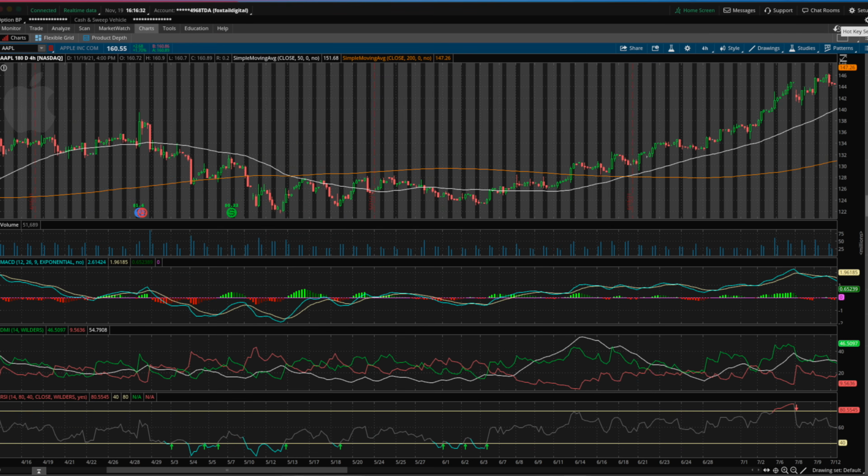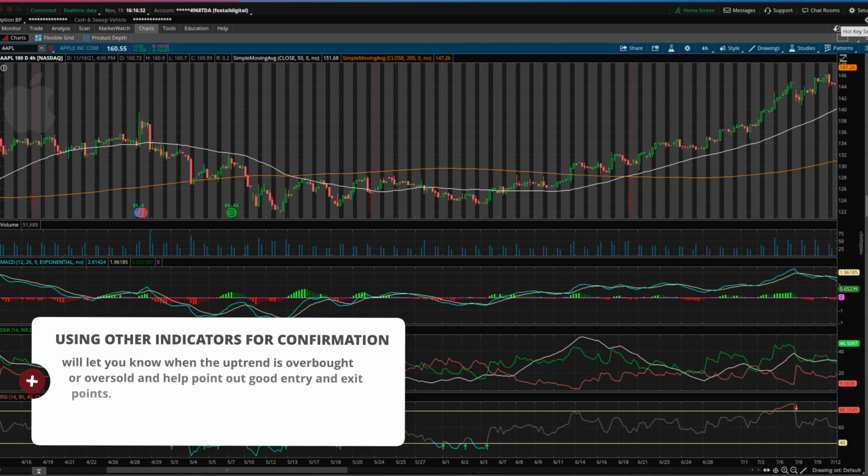Now, for good signal confirmations and entries, that's when you use the golden crossover with leading momentum oscillators like the RSI indicator, the ADX with the DMI indicators, and the MACD. These are going to let you know when the uptrend is either overbought or oversold. That can definitely help you point out good entry and exit points.